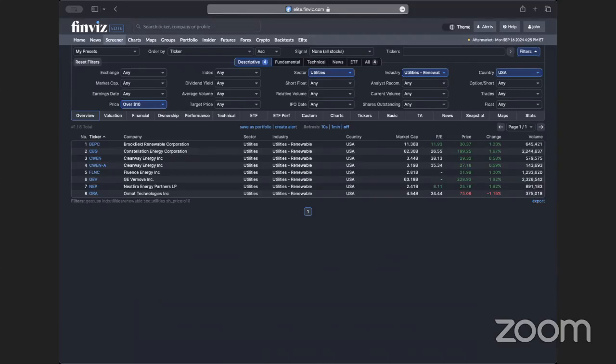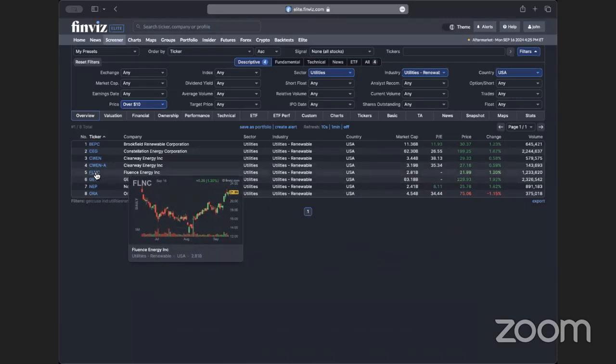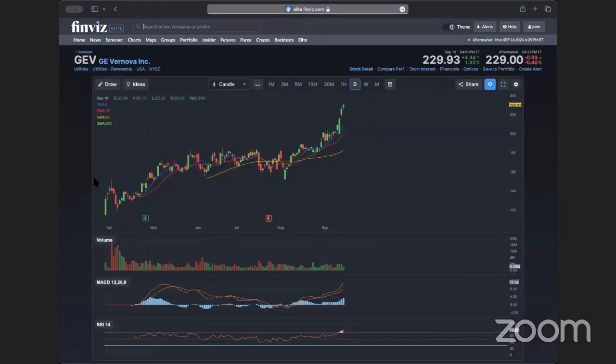And the two that I really like are Fluence Energy and GE Vernova, but one of these is more capital intensive, GE Vernova. This is an IPO along with GEHC, GE Healthcare, and GE Aerospace. These are these breakups of GE. This company is absolutely on fire.